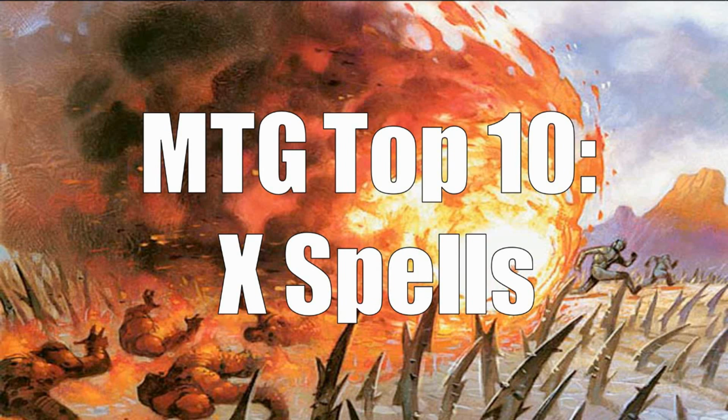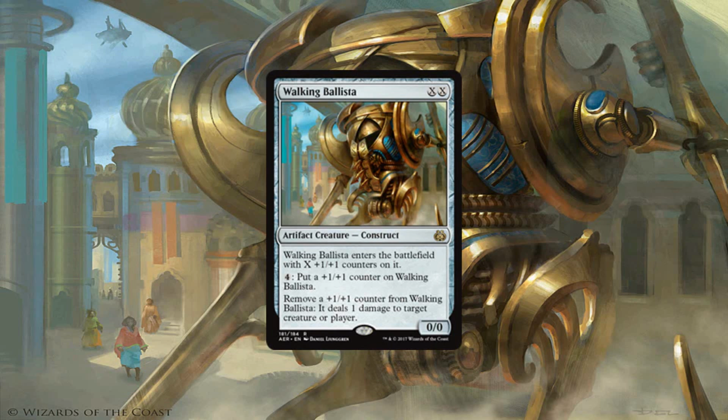This list was inspired by the strong showing in Standard of a recently printed X spell, and that would be Walking Ballista. This is one of the cards generating the most buzz and putting up the best finishes from Aether Revolt, and this card's success got me interested in sifting through the 259 other cards in Magic that have X in their mana cost, to find out which ones have been the most successful in putting up Grand Prix and Pro Tour top 8s.